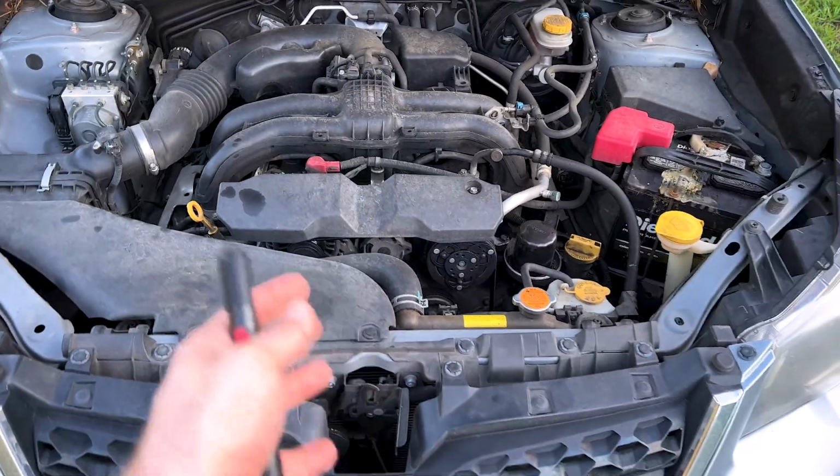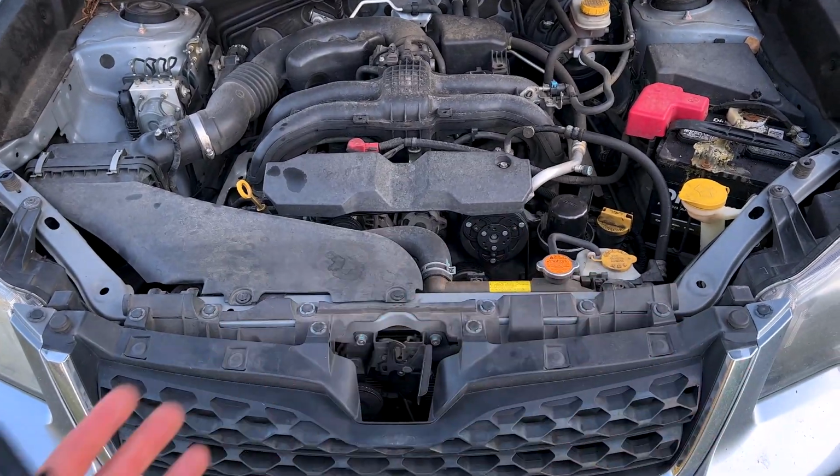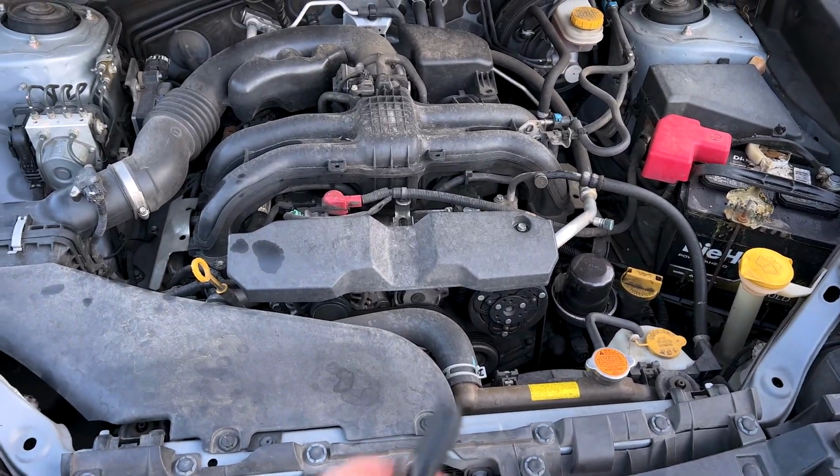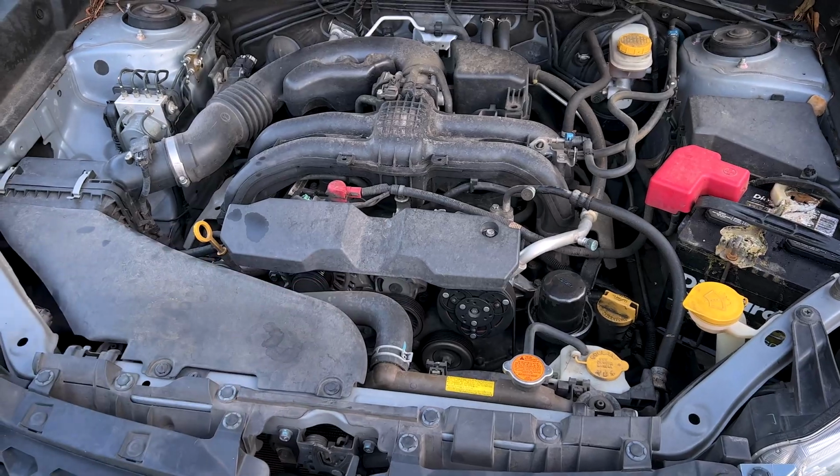So with that said, let's go ahead and get the front of this car off the ground, check our front suspension, and look at the engine underside. See if we got any leaking cam carriers or timing chain cover.